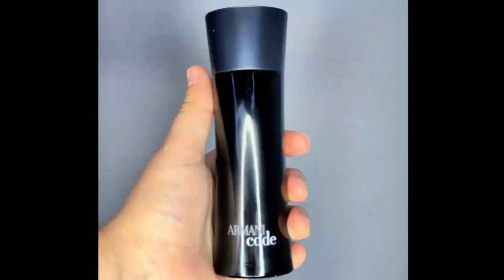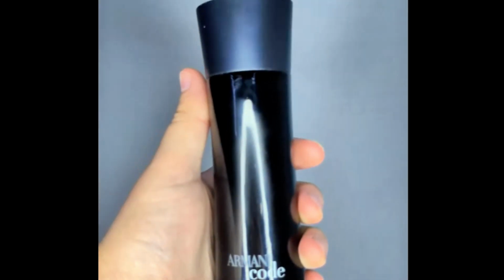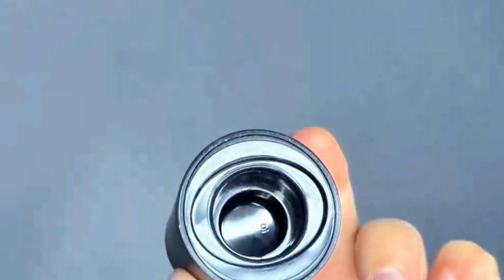So first thing we're going to talk about is the presentation of the bottle. Now, as you can tell, this is pretty different from the current batches of Armani Code. Armani Code has gone through, I believe, 3 different variations on how the bottle looks. This is the original variation. Cap looks like this. Atomizer like that. We'll give it a spray so you can see what that's like. Pretty good atomizer. I like that quite a bit.